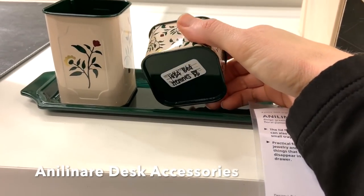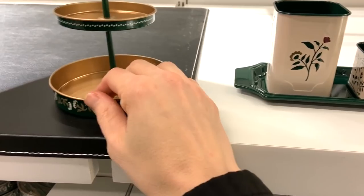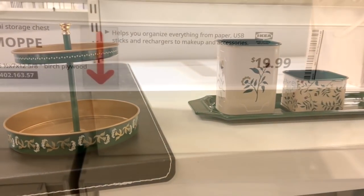Anna Lenare is a fun line of desk accessories. They have these sweet metal bins, and then I love this spinning piece. It's small, great for all of those tiny bits and bobs that are on your desk.